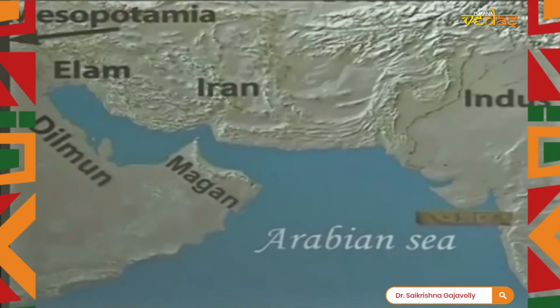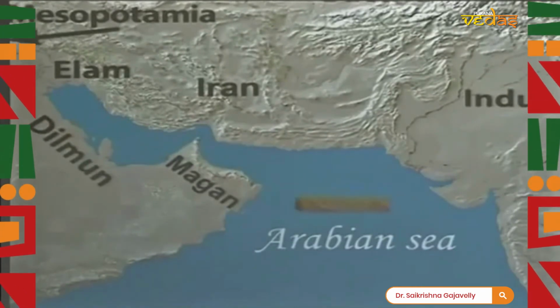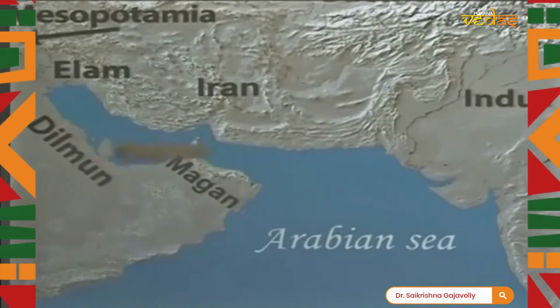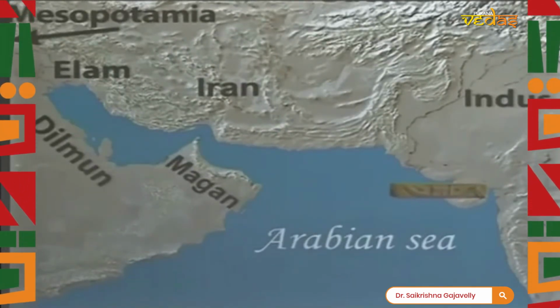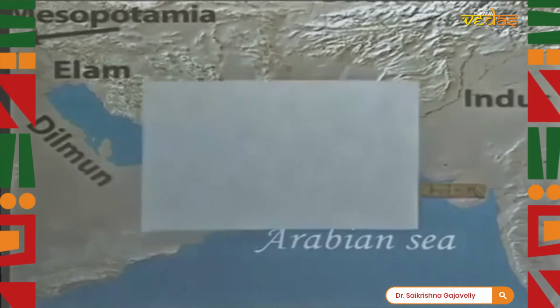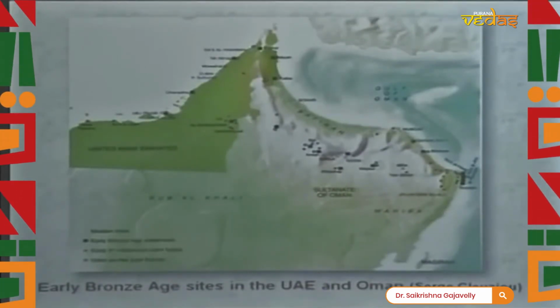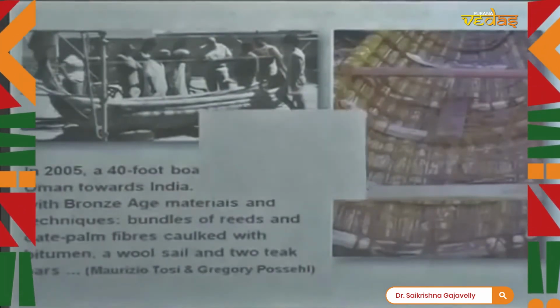And this is the reconstitution of the naval network which the Harappans used. First of all, leaving from Gujarat, following the coast, and then coming back across the Arabian Sea. These are sites which are being explored now in Oman, where a lot of Harappan artifacts have been found. And finally, let me end with one attempt.